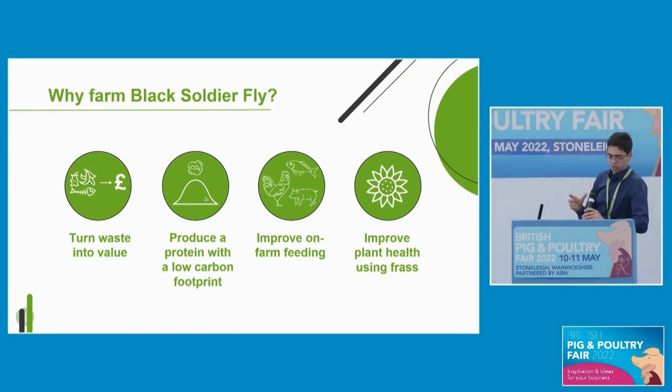So when it comes to farming the insect, so the black soldier fly, you're able to turn waste into value, produce this low carbon protein source. You can use it on farm to feed.